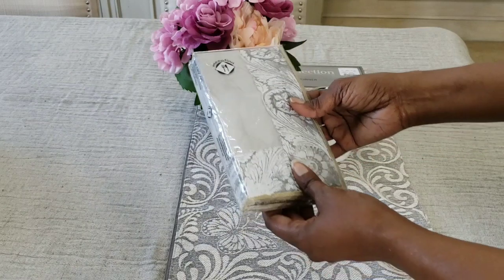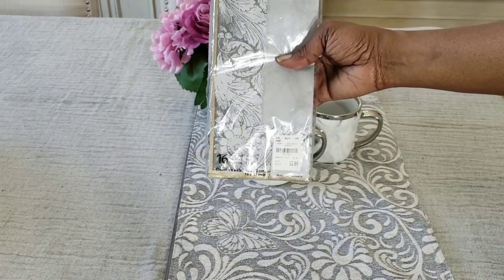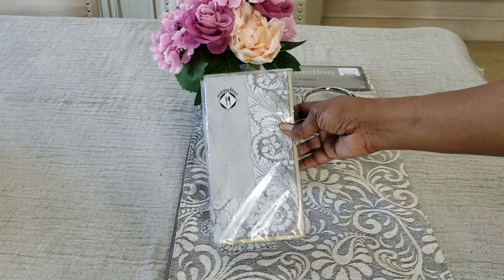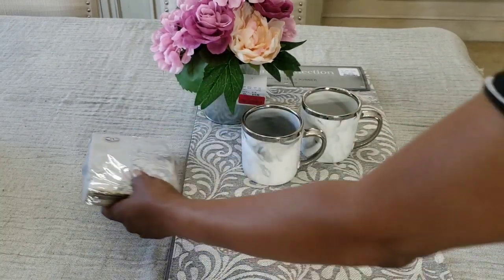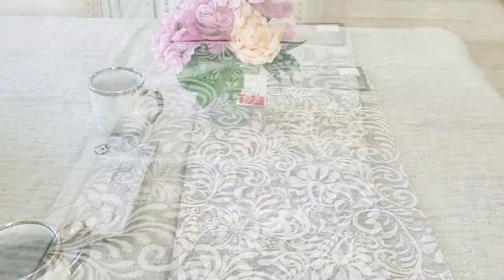Okay, so I picked up these napkins, and I always pick up guest napkins, whether I'm in HomeGoods or wherever, but these came from Tuesday Morning, and there's a pack of 16 for $2.99. And of course, I like the gray with the gold because that is the color scheme that I am going with for the fall, or at least for now.